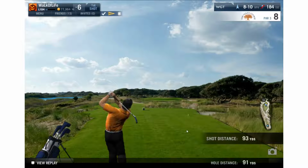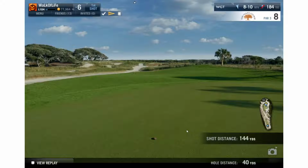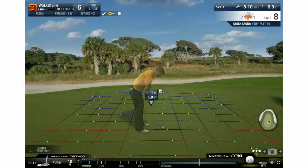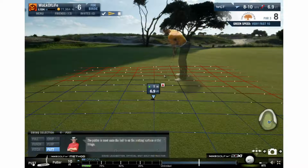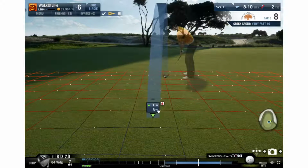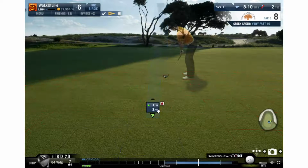Well, we got a ding, which is rare this round so far. And the distance is pretty good, so that's not bad. It's a tough green to putt on, but I don't think we can be real unhappy with this. See what we got here. Definitely a weird green.